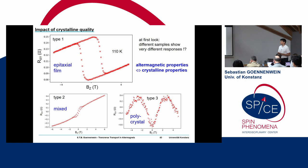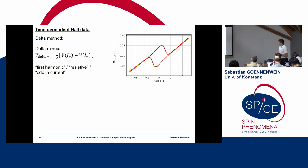Okay, point one. Point two, that's very recent, or we've been talking about it for a while, but I think it's only emerging now what is behind. We use the so-called delta method to measure the transport. So we apply DC currents and measure DC voltage. And to be sensitive, we invert the polarity of the current we apply every other data point. So we measure a positive current, take a voltage, then negative, positive, negative, and so forth. And then you can calculate the difference between these voltages, that's called the delta minus signal, that's what you'd expect. So this is the ohmic response, something that scales linearly with current, so the resistive response, or the odd in current, and that's where you get this nice Hall.